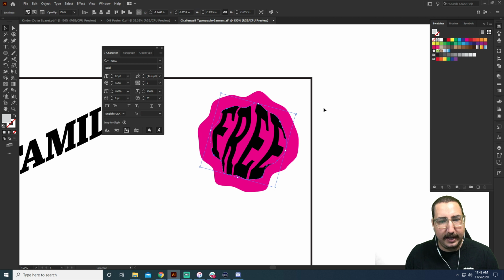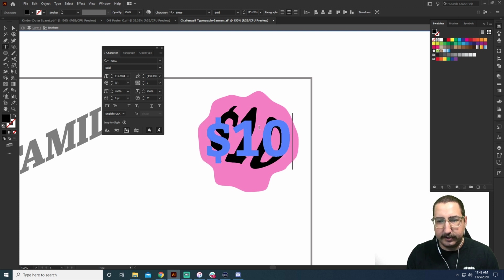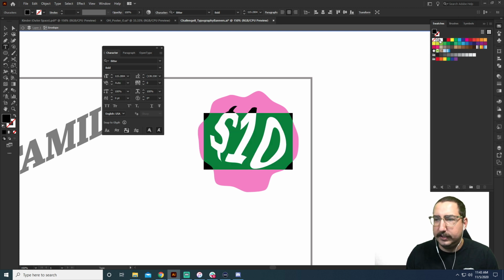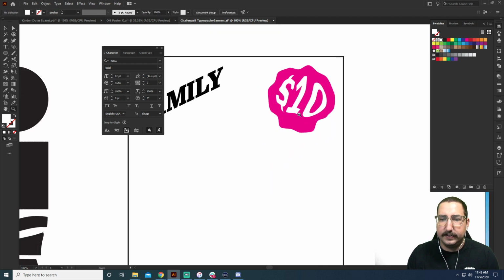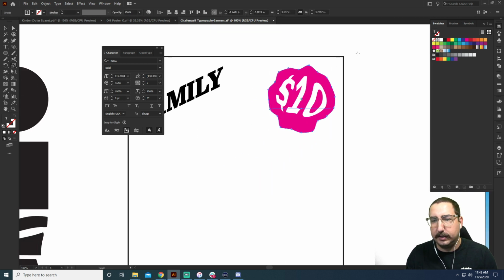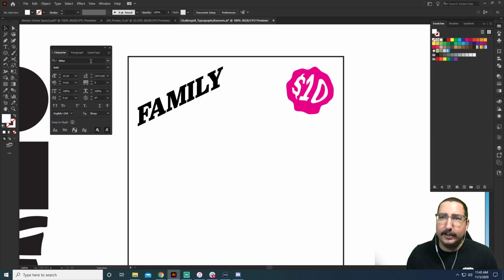So now we can come in, and of course, this text is still editable. So maybe if we didn't want to make it free, maybe it was $10, we could very easily put the $10 in there, change the color, whatever we want, and it stays the same in those shapes. This is something you'll see a lot, especially on Instagram right now. A lot of people are doing these stickers. So that's how you do it. Select those two, and Expand Appearance takes it from being a stroke into being a shape.